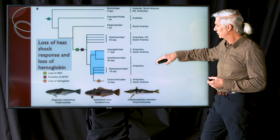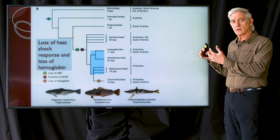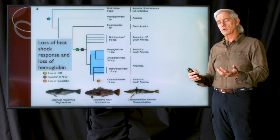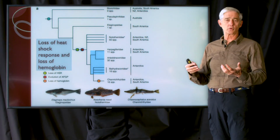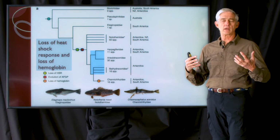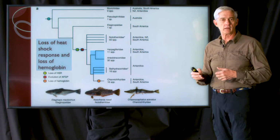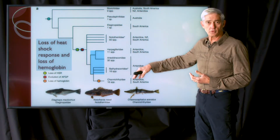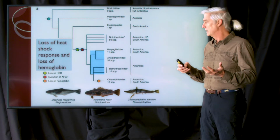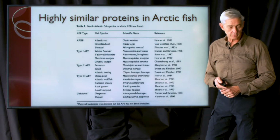Particularly in this case, what's shown here is that this little green dot shows where in this phylogenetic tree this group of fish have lost the ability to respond to heat. There's something called a heat shock response that we have, that most organisms have. If you heat up us or other organisms beyond a certain point, we have a physiological reaction that turns on a whole set of proteins called heat shock proteins that help us deal with the extra heat. This entire set of organisms have not only evolved antifreeze proteins, but they've lost the heat shock response, meaning that they've lost something that they no longer need because they're never really subject to large amounts of heat.